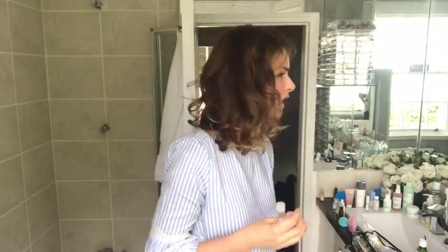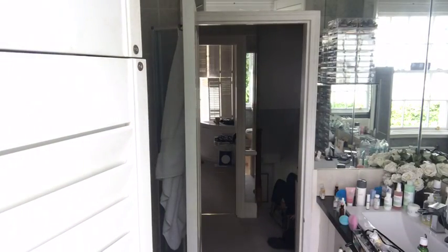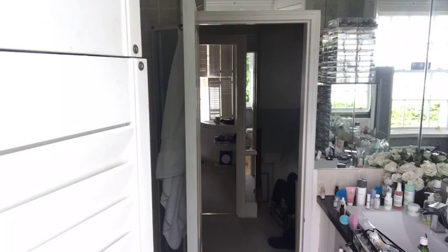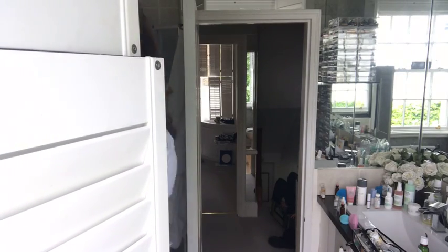Now, Muji also do these wonderful little containers like this, which are for your toners. And recently I've been using a lot of glycolic toners. My favorite is my P20, but I could equally put in here some floral water. Let me just get my favorite one out. There we go. So I'll take that out.